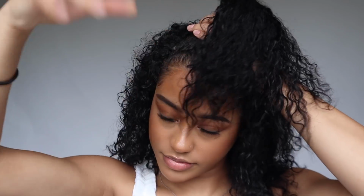I'm tired. Okay, I've decided I just want to put it half up, half down because my hair is a mess. So I'm just gonna let it be like this. Okay, y'all, so this is what I came up with. Super lazy, but it does the job. So that was the whole get ready with me.